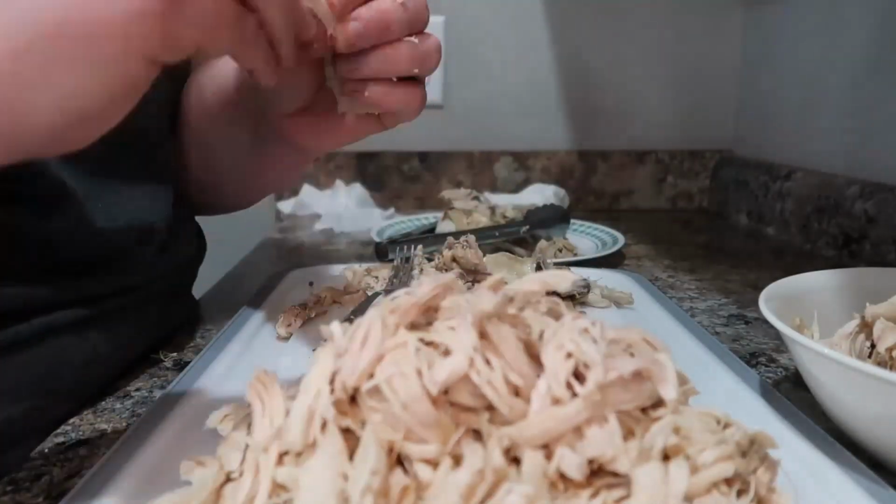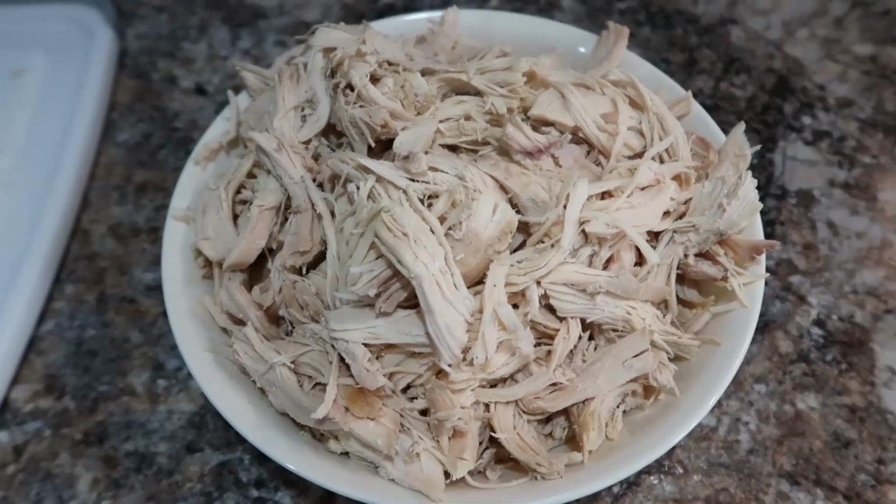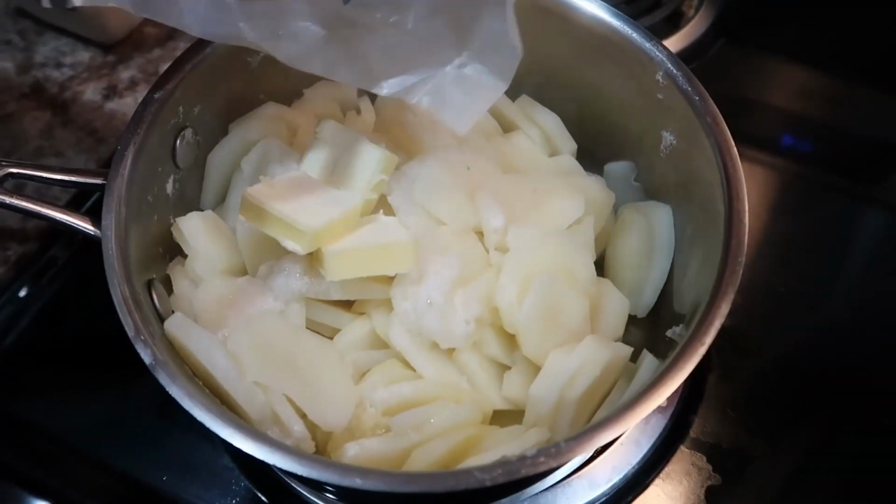My husband was really impressed by it. He really liked the way it turned out. Plus, we had plenty to eat for this night, and then we also used some in the chicken and dumplings, and we even had a little more left over, so it was a nice way to have chicken on hand.